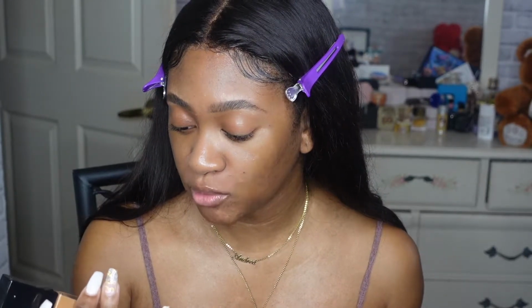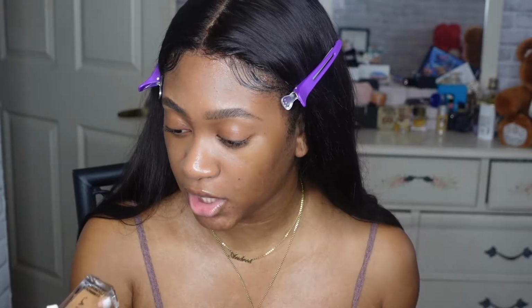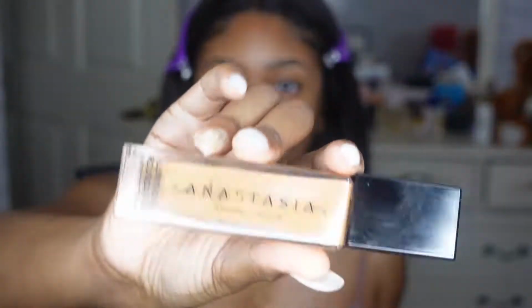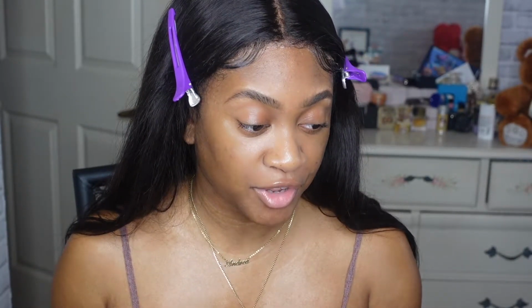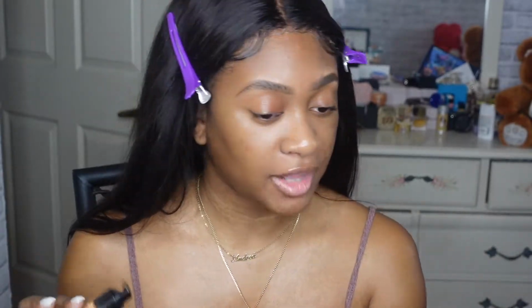I'm going to be using this Anastasia Beverly Hills Luminous foundation in the color 340W. This one isn't my favorite foundation, but I ran out of my favorite foundation. So this is my second favorite, maybe even third. This is just the one I've been using lately since I haven't re-upped on my other foundations. But I do like this one, it's pretty good.